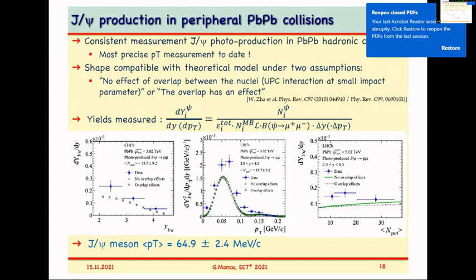The events are shown here. The yield is a function of the rapidity of the J/psi. These are the LHCb data in this particular bin of participants, compared with the models, where in one case the overlap and in the other the no-overlap effects are taken into account. You see there's not much difference between these two models, and the data are consistent with the model in shape, although on the absolute scale there is some tension, let's say.